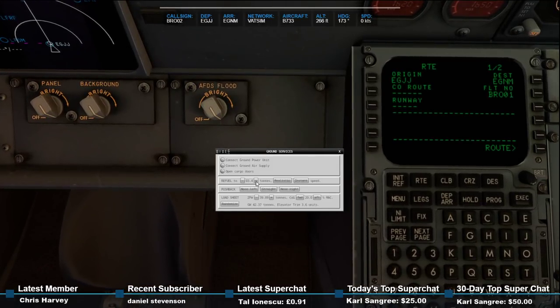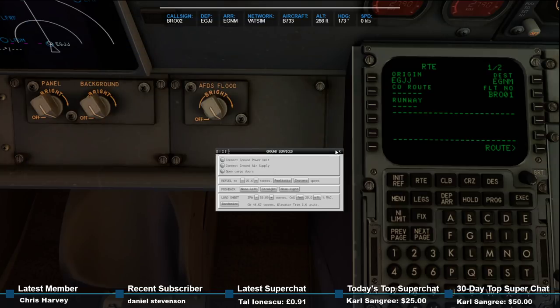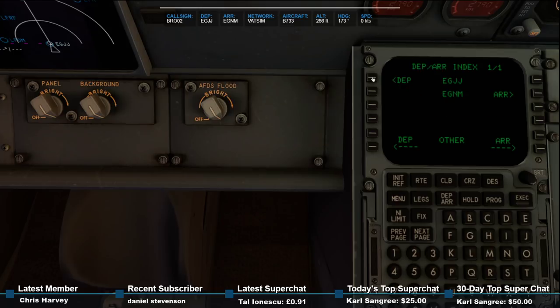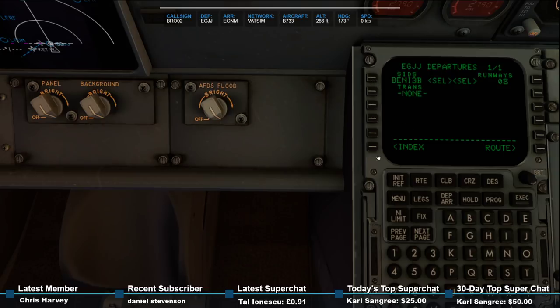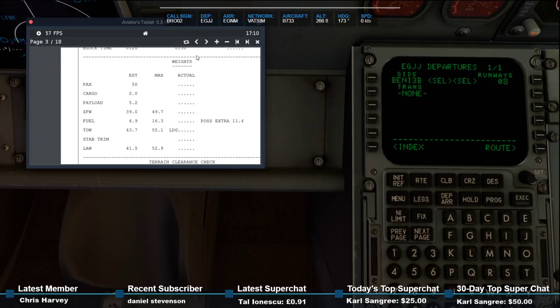Right, 5.6 tons of fuel. Instant. There we are. We've got the fuel on board. We'll leave the zero fuel weight the same. We'll imagine we're taking the same 50 passengers back. So the fuel is on board. Right, so now let's do the routing information. So departure from Jersey, runway 08, Benix 3 Bravo. It looks like it's all loading into the ND and FMC correctly.